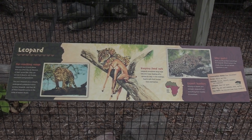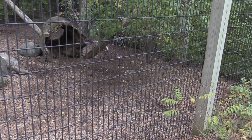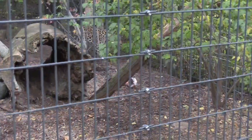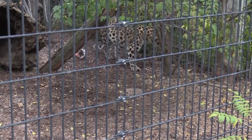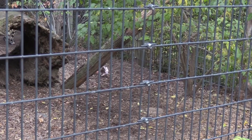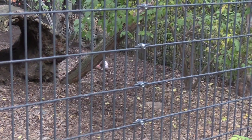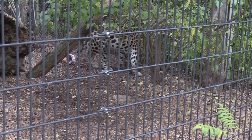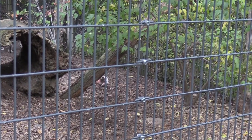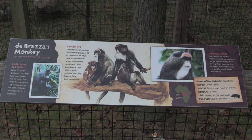All right, we've got leopard. There's the leopard. Kind of hidden behind all the brush. Oh. And I'll check back a little bit later, see if I can get a better view of them. There we got some DeBraza's monkey.